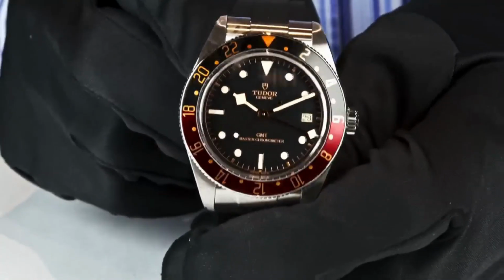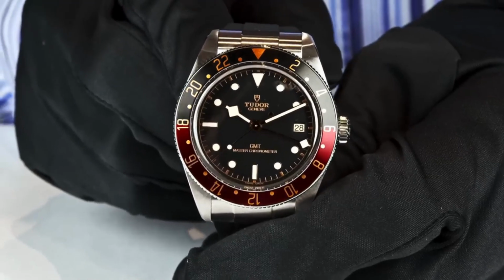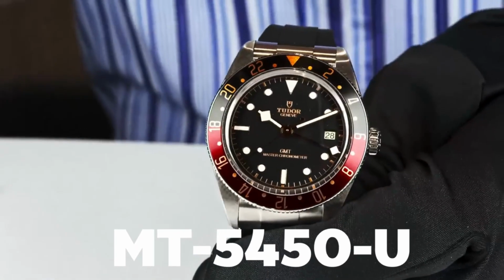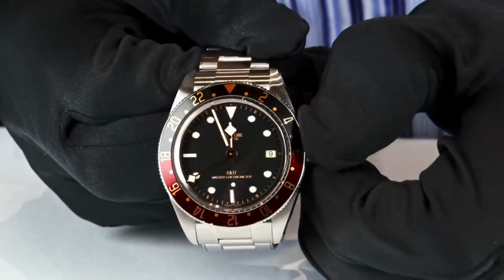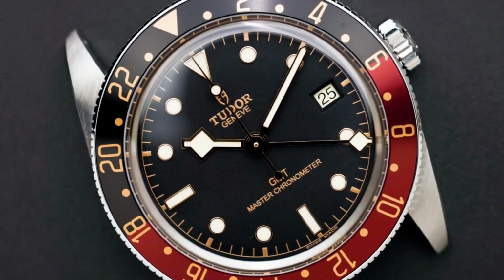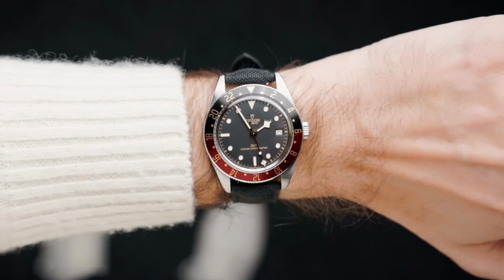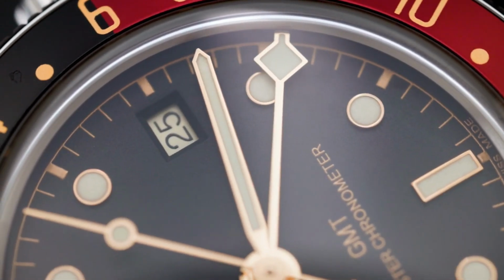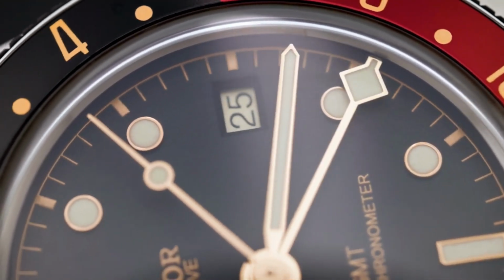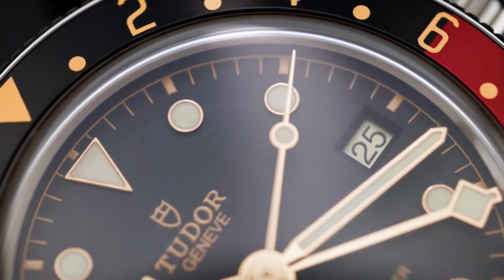First of all, it's important to note that Tudor has used a brand new in-house caliber MT5450U movement for this watch, which packs a lot of value in an unbelievably thin package. Beating at 28,800 beats per hour, with a 65-hour power reserve with 38 joules and an METAS certification, combined with a 200-meter water resistance, makes this watch well worth the money for a GMT.